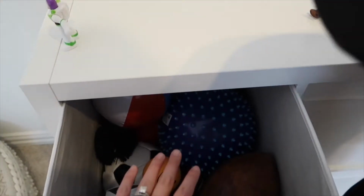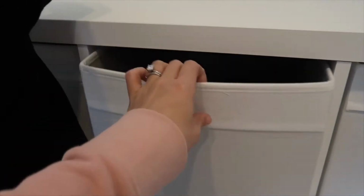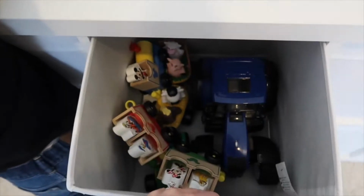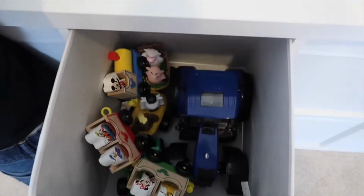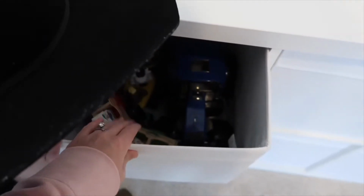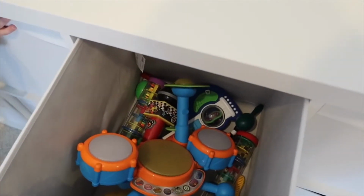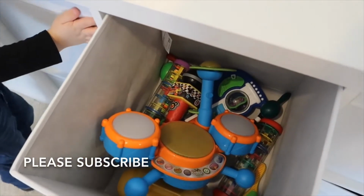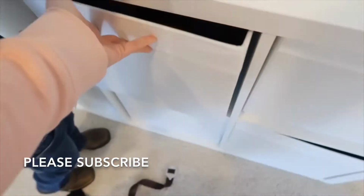So anyway, in here I have all the balls. I just did a general thing. Let's see what's in here. We've got some tractors, trains, things like that. And this is a big tractor. These bins are actually surprisingly big, and there's still room too. Then in here we have music stuff. So we've got guitar, microphone, drums, shakers, things like that.